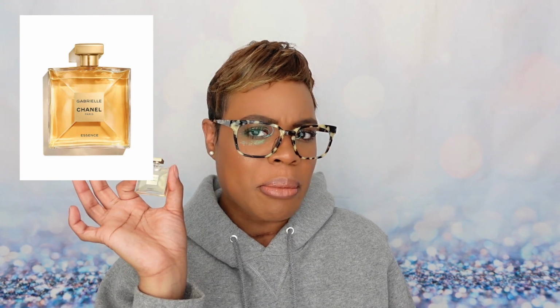This is nice. I'm going to continue to play in this deluxe sample since I do have a lot of it, but this is nice. I'm not totally willing to say I don't want it, but this one I might end up venturing into full bottle territory. This was very, very elegant. But it's not trying hard, and that's what I like about it. This isn't going to overpower the room.